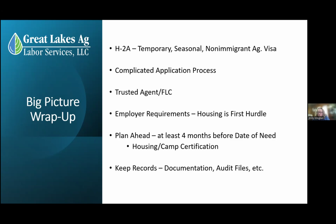And then again, just the importance of planning ahead to make sure that you have time to get your housing certified, and also have time for your application to go through those various agencies as it moves its way through approval, and those visas end up getting approved as well. And again, it's important to keep records, documentation, audit files, et cetera. Just as in anything, records are important, and you want to make sure that you've got everything saved in the event that an audit does happen.